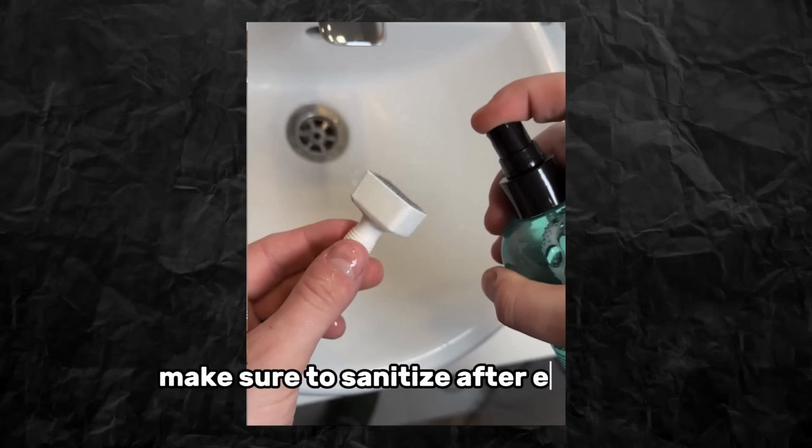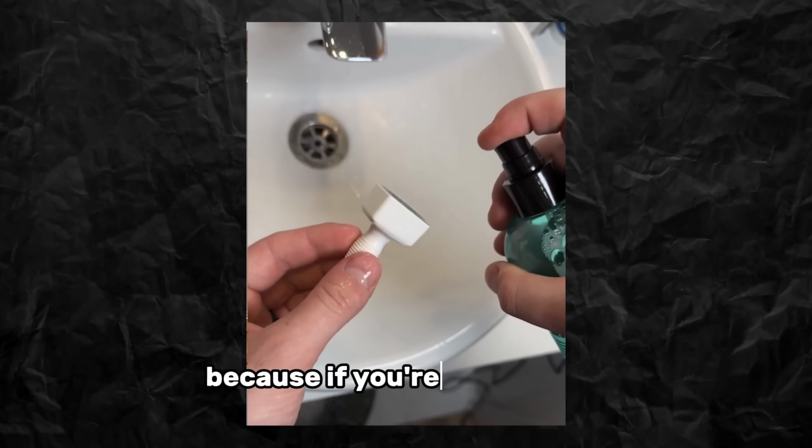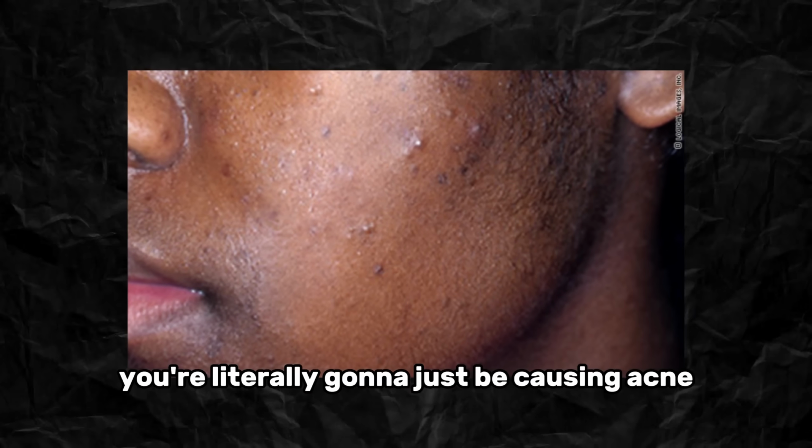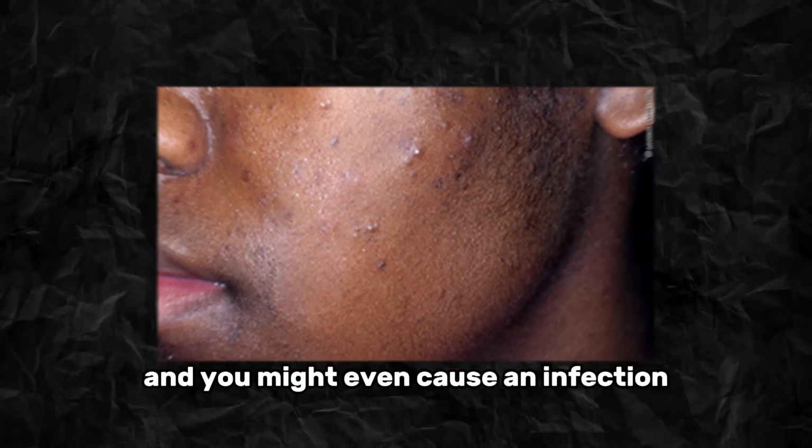Make sure to sanitize after each use, because if you're just using it and you're not sanitizing it, you're literally going to just be causing acne and you might even cause an infection. So you want to just stay clean and sanitize every single time you use it.